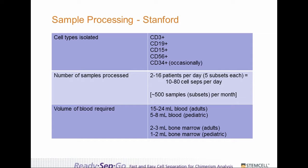As they have to isolate up to 5 different subsets per patient, they request a bit more blood as compared to the previous centers we've discussed. They receive up to 24 mL of blood from adults, up to 8 mL from children, and of course they receive much less bone marrow.